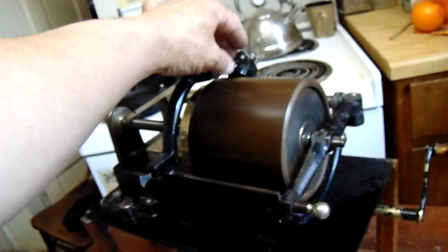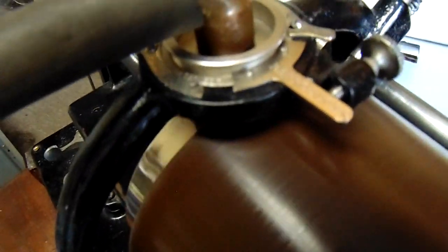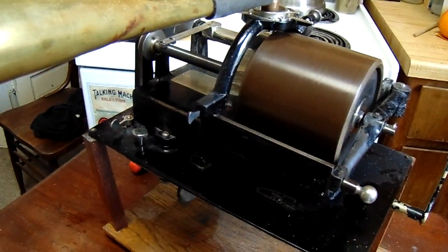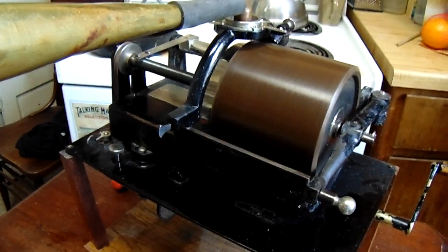To be honest, though, it almost is too much for this automatic reproducer. It's almost too loud for it. But this is with a glass diaphragm, and sounds amazing. It does sound like somebody's in front of you singing.